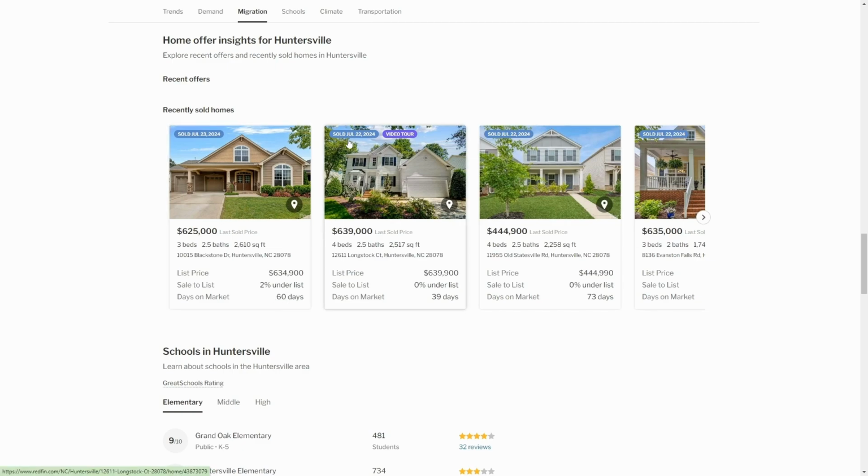So this next one sold on July 22nd, and the list price was $639,900, and it actually went very close to that at $639,000. It took just over a month, so 39 days. And since it was only $900 off the actual list price, it was basically break even there. But that was a pretty good deal. They waited their time, they waited the 40 days, and they got what they were looking for. And that's key too, because you do want to do price drops, but you don't want to do price drops right away.